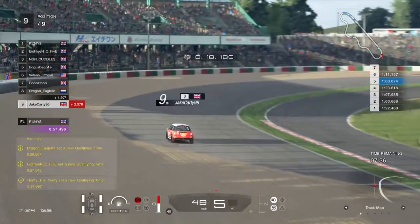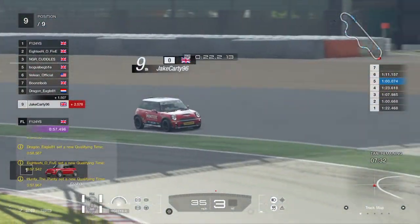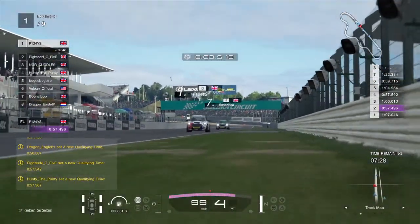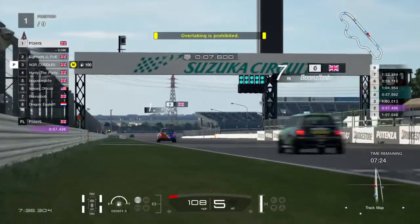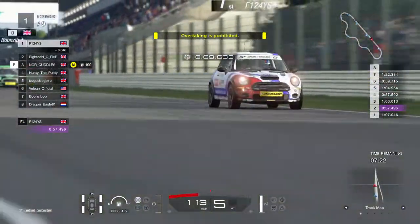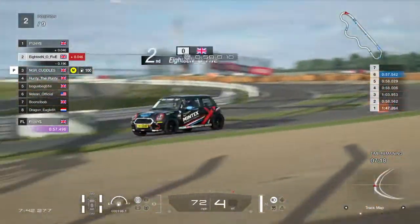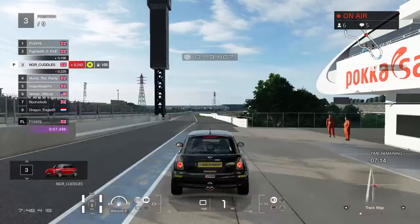So Jake just running it wide. Again, difficult corner to get right. F124 still managed to better that 57.4, but still holds P1 on the grid. 18.05 then, 57.5 for 18. That's second place comfortably for him at the minute.